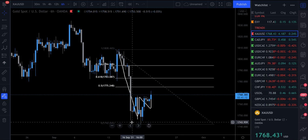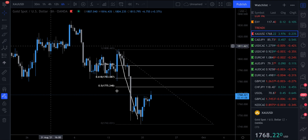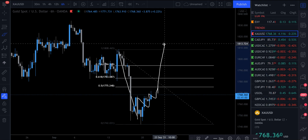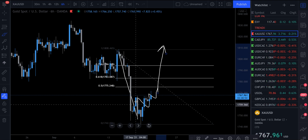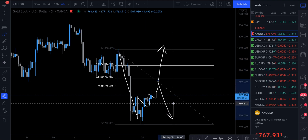And what I mean by that is, what we want to see is price to slowly correct back up. This is indicating that sellers are weak. What we don't want to see is just a big impulsive move to the upside. Okay, we want to see that, okay, we are sell bias, we have an impulse, we want to see corrective price action, then we can look to take another impulse to the downside.